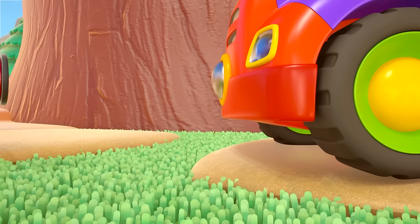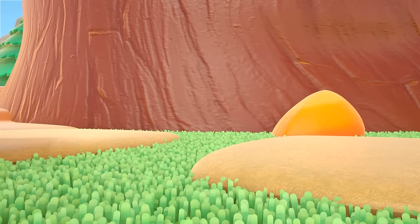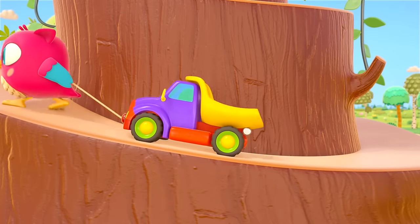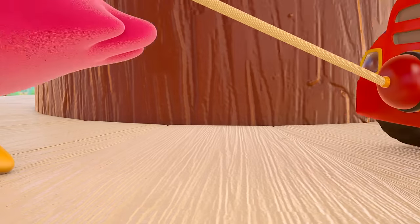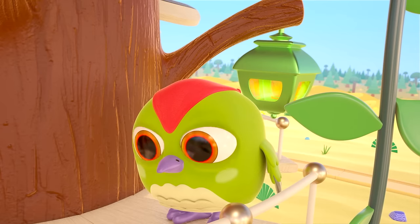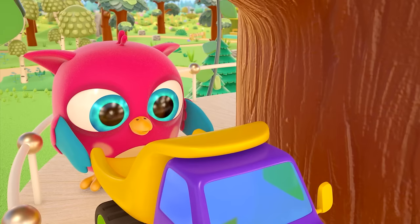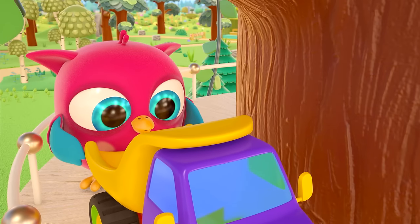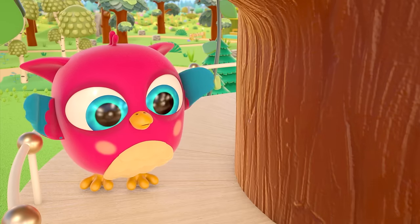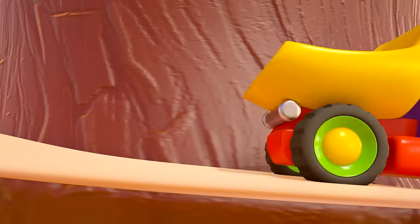Use the magnet to fasten the rope. Pulling the truck along with a magnet is much easier. Hop Hop's done it! The dump truck's right at the top now. 3, 2, 1! Now that's fast!